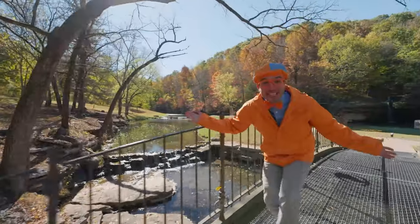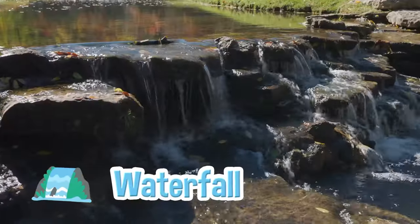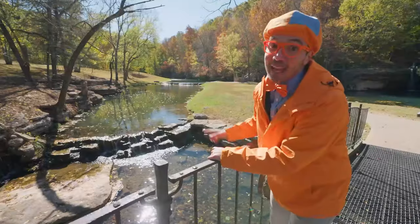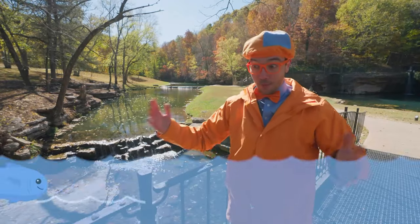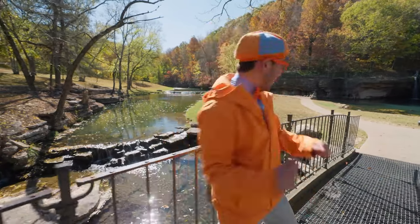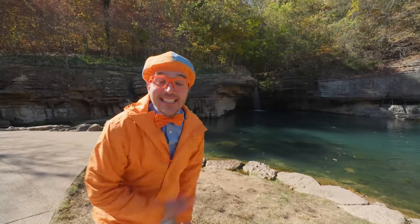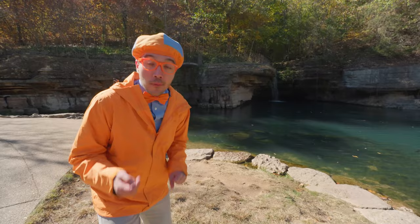Whoa, look at this place. It's so beautiful here. You see the waterfall? Yeah, it's a small waterfall in the creek. I bet there are some fish down there. Keep your eyes open. Maybe we'll see a really big fish. Or maybe a teeny tiny fish. I don't know. Let's look. Whoa, look at what it is. It's a waterfall. Oh, I bet some really big, beautiful fish live by this waterfall. Oh, let's go see.